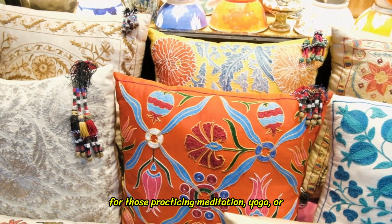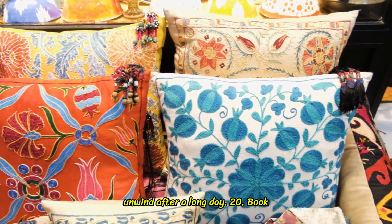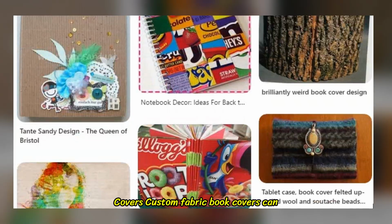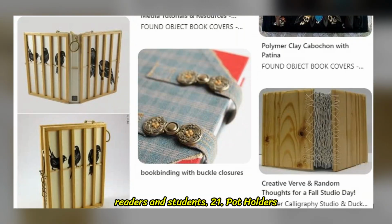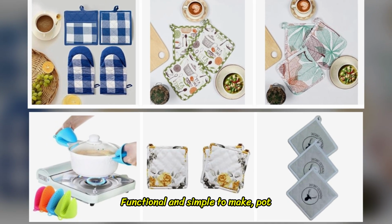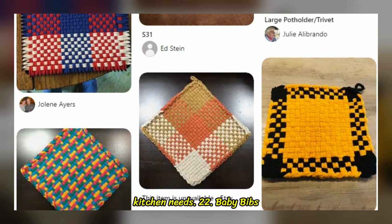These are ideal for those practicing meditation, yoga, or simply looking for a soothing way to unwind after a long day. 20. Book covers. Custom fabric book covers can protect books while adding a personal touch. They make great gifts for avid readers and students. 21. Pot holders. Functional and simple to make, pot holders are a great way to use up scrap fabric while offering something every kitchen needs.